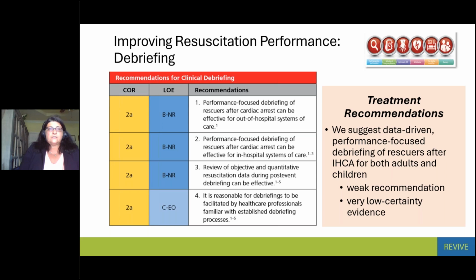So again, going to the debriefing, it really is helpful to do this in real time or within the shift if you can. And there's definitely some data to support this. Again, a 2A recommendation with a level of evidence B. So trying to utilize this for staff feedback, but also staff support, because it's probably the worst shift of your life when somebody codes on your shift.